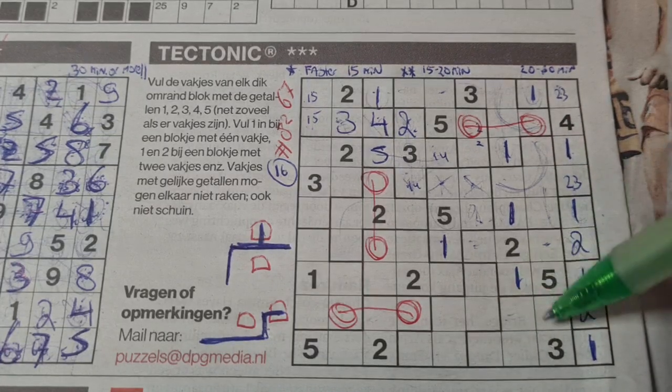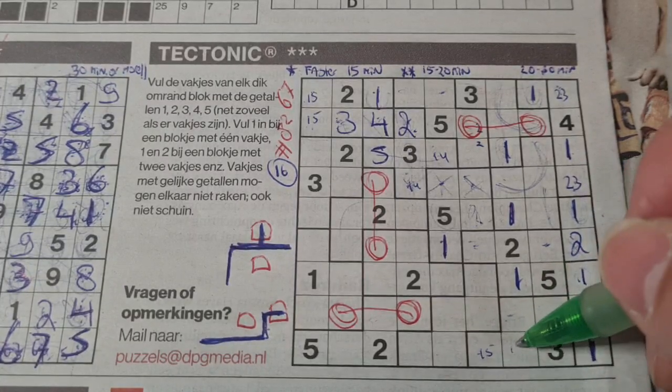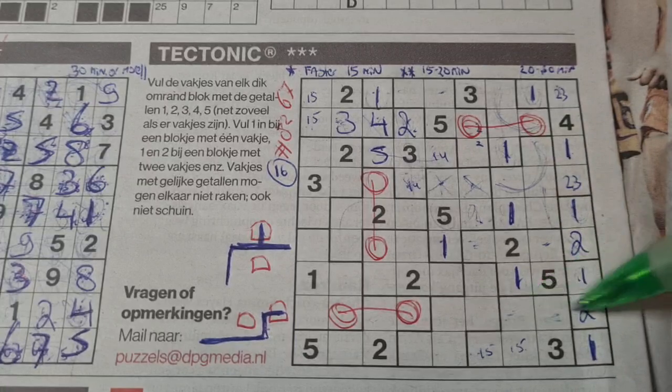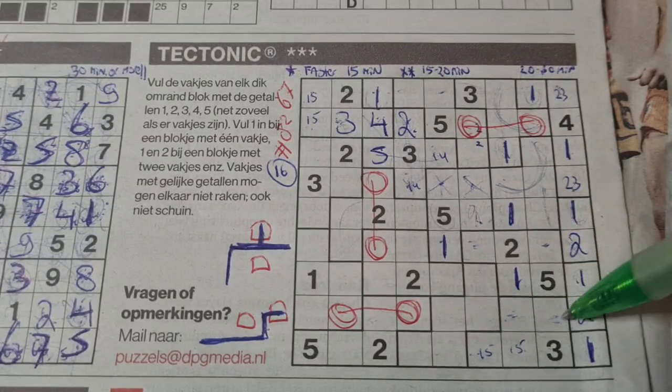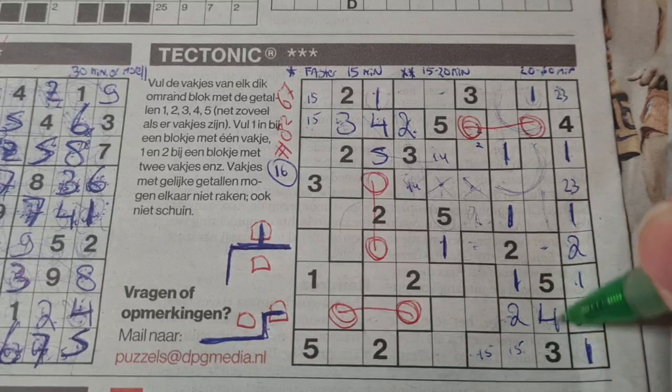These 2 boxes can be 1. These 2 boxes can be 5. So the 1 and 5 go in those 2 boxes, and the others disappear. 1 and the 5, 1 and the 5. So 2 numbers left in this area for numbers 2 and 4. 2 and 4. We have a 2 there, no 2 there. 2 should be here and a 4 goes there.